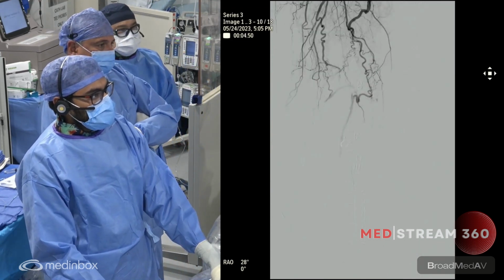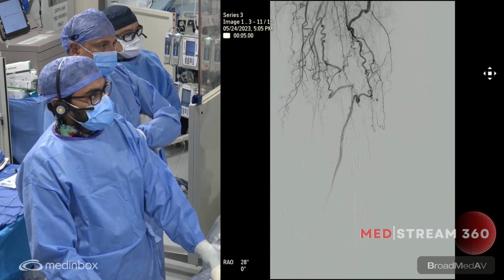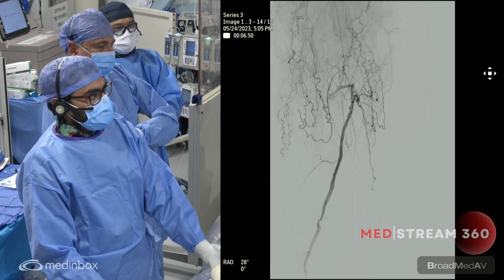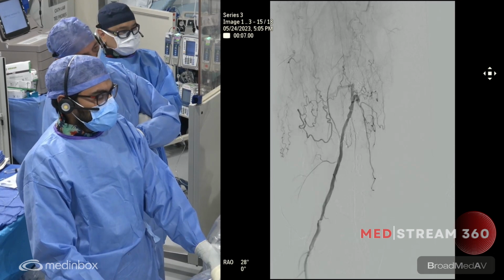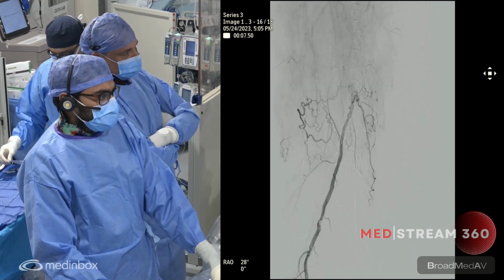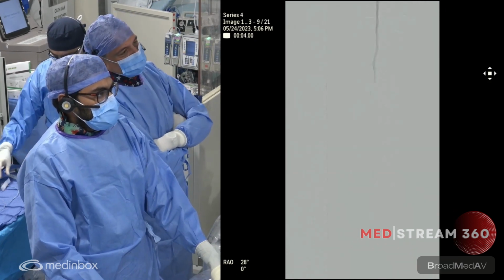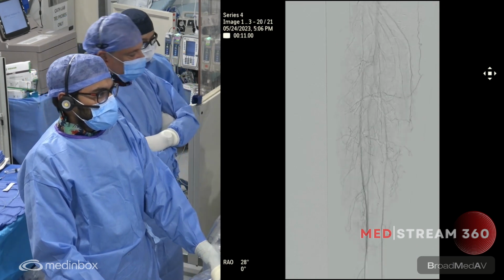And then over here, you get a better idea of the collateral flow to the distal SFA coming from the profunda, as well as that collateral coming right off the area where the SFA is occluded. And then as we go distally, we see a little bit of a lesion in the proximal pop in the P1 segment that's also heavily calcified. Luckily for us, below the knee, we have very good distal outflow with a 3-vessel runoff going to the foot.